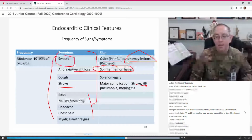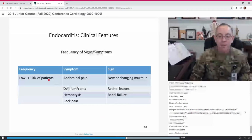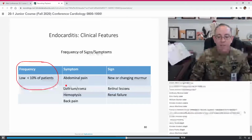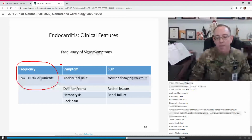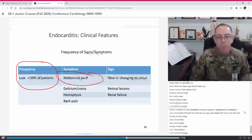So stroke, heart failure, pneumonia, and meningitis can occur. Any of those infections can spread anywhere in the body. And then there are low-frequency symptoms, things that don't happen very often, but you always want to remember that some patients with infective endocarditis will only present with abdominal pain. They could present with delirium or coma.